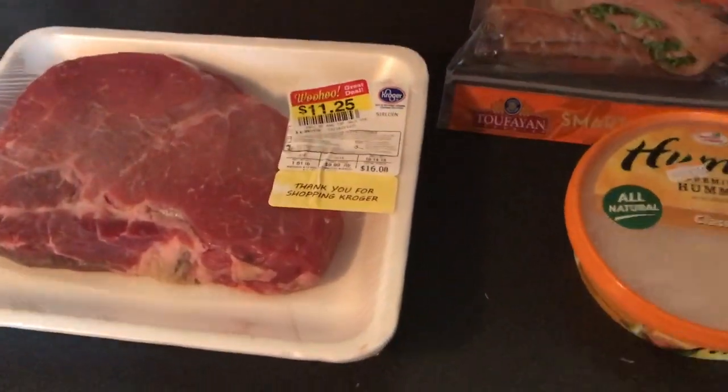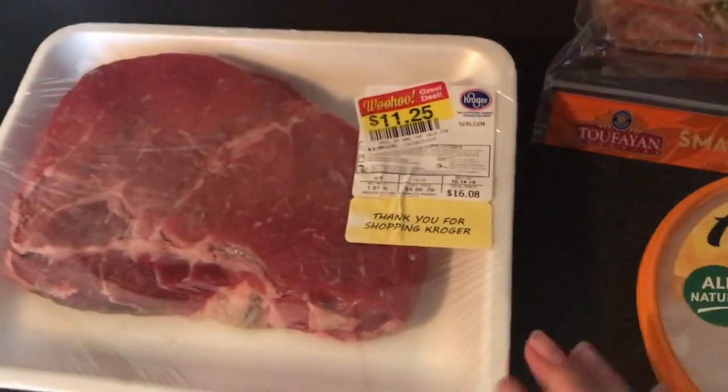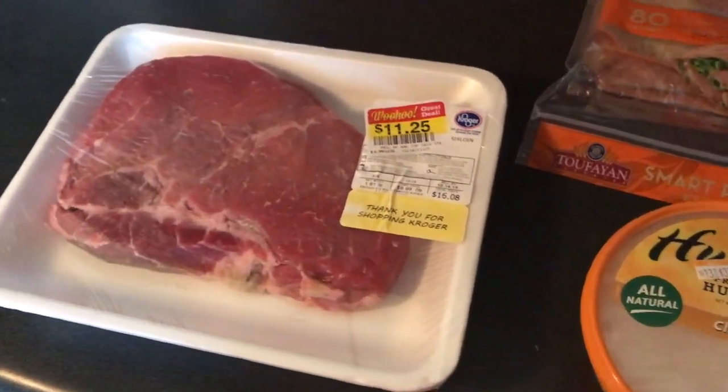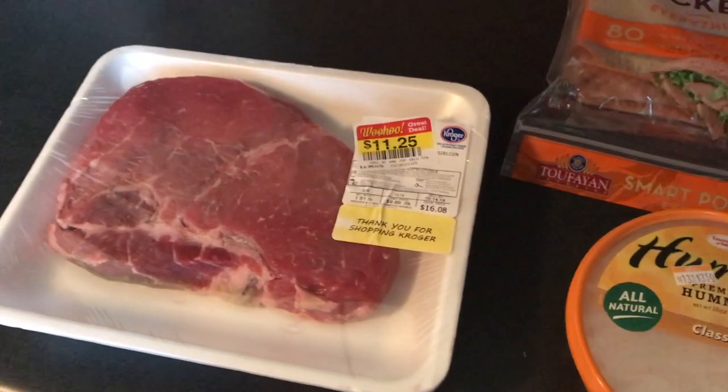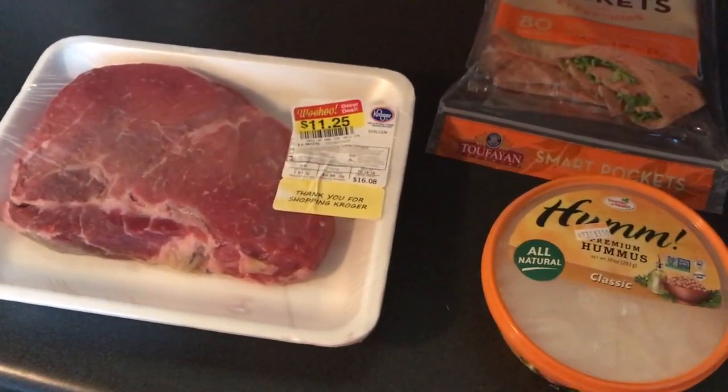Hey guys, so I'm getting started on dinner tonight. I have this big steak. I bought it last night. I just ran to Kroger really fast last night and bought maybe like $30 worth of stuff, just because I didn't know what I was going to make for dinner last night.